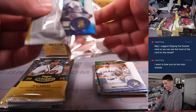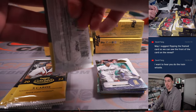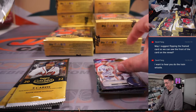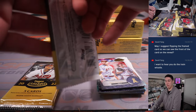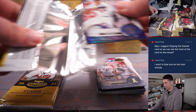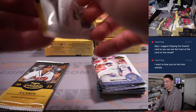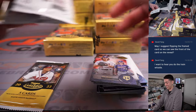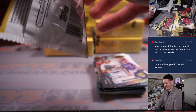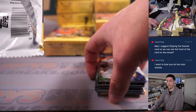The train whistle, I think Joe's got that trademarked, so I don't know if I'll be doing the train whistle, but let's see, maybe if we see something crazy, something might just come out from the top of my head. Maybe I'll embarrass the hell out of myself. But I hope so. I hope I have the opportunity to do that.